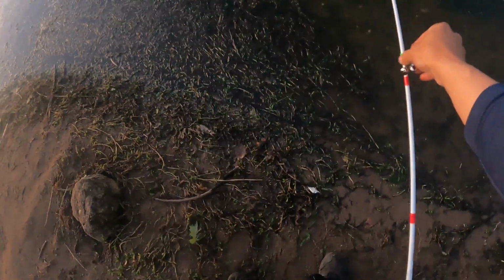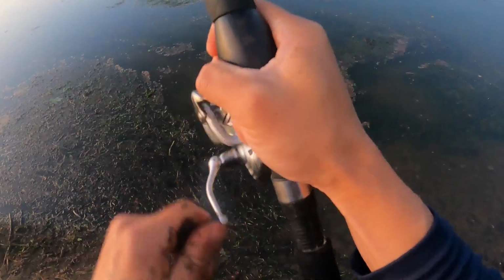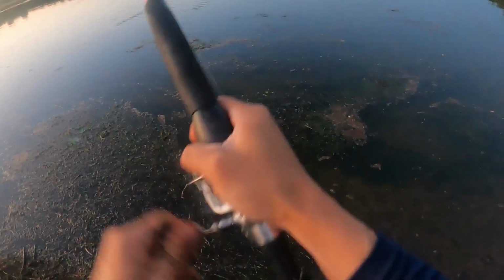And I've got something big. I think it might have fallen off. Nope, it's still here. Something on this line. It's not small. Is it a bass or is it a gato fish? It's not as strong as the other one. Actually, it feels just as heavy, but it's not quite as strong. What is it?